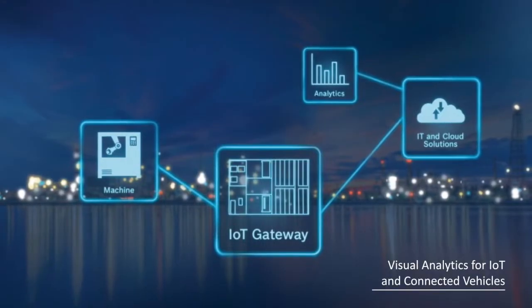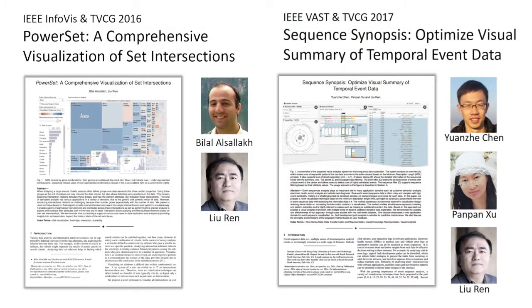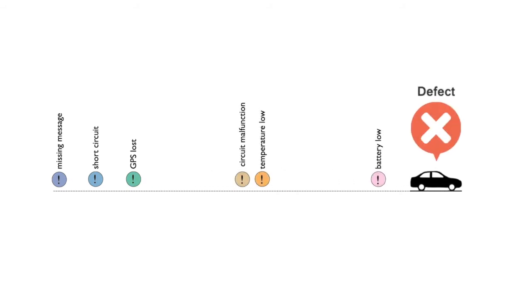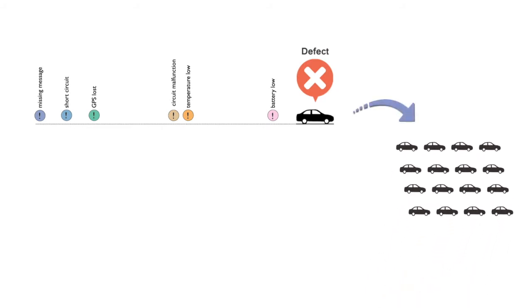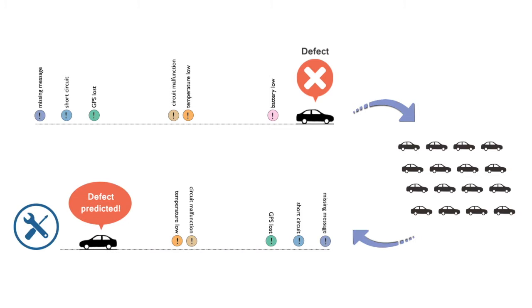We see that visual analytics also plays an important role for people to get insight from big data in IoT. Our work in IEEE InfoVis 2016 and IEEE VAST 2017 showcased good examples of using visual analytics to tackle challenges for predictive diagnostics, a key application in the domain of connected vehicles. As we know, modern vehicles record a variety of signals. This enables predictive diagnostics by effectively predicting errors or issues through observing fault patterns in a large number of vehicles. Repair shops can hence take actions preemptively, which could reduce warranty costs and increase customer satisfaction.